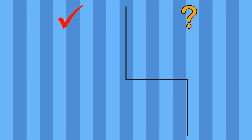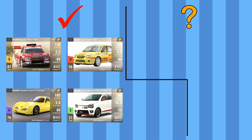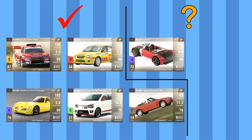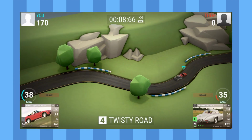My top picks are the obvious Pikes Peak, the Hayabusa, the Ignis Super with medium clearance, the Alto Turbo, and of course the Cappuccino. The runner-ups are the GSX, the C2 and the Swift Sports. Altogether a great selection of cars, cannot wait to use them, so now I go and farm them out.